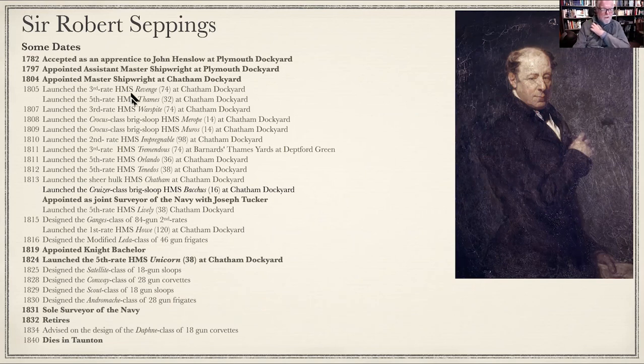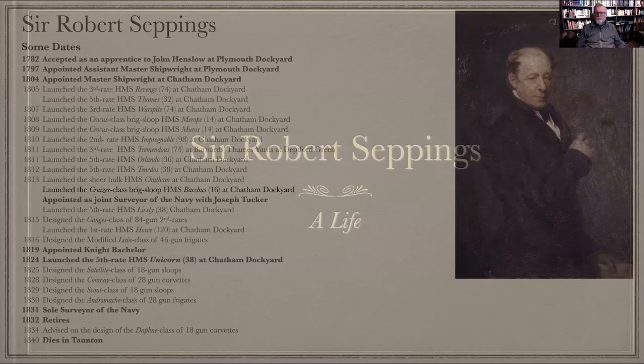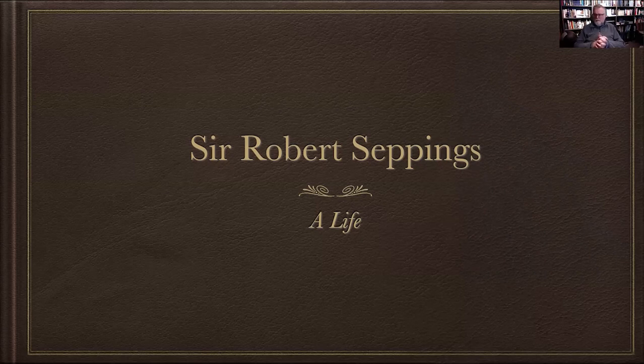So this is just a summary of his life, some of the ships that he worked on. His retirement, whether it's forced or not. And in 1840, he dies in Taunton. So in the half hour that we've got, that is Robert Seppings' life.